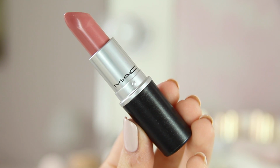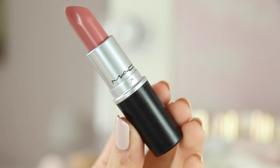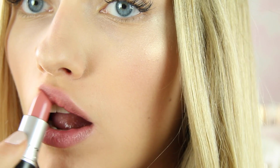Then I have this one, which is Peach Blossom, and again this is another new one. I haven't used this one too much, and this one is described as a frosted cool nude, but I would personally say that it actually has quite a lot of pink in it. It's a very pinky nude, and to say it's called Peach Blossom, I wouldn't really say it's very peachy. It's quite a cool toned pinky nude, and it's very similar to Patisserie. It kind of has that same Your Lips But Better, very natural, neutral colour. Really good if you're just going for a natural look.